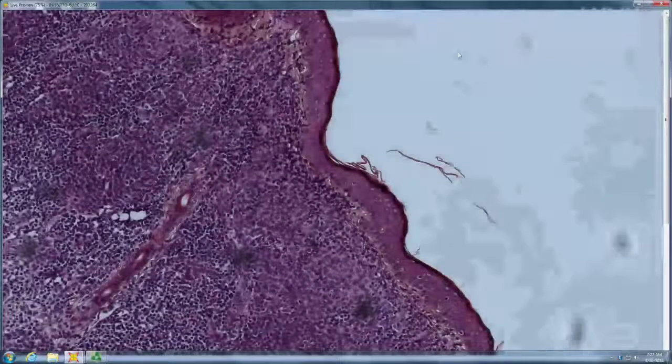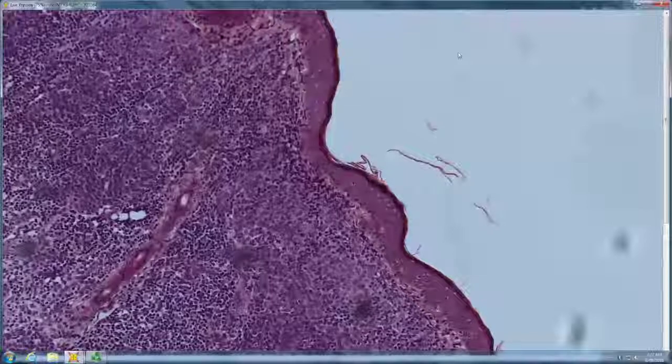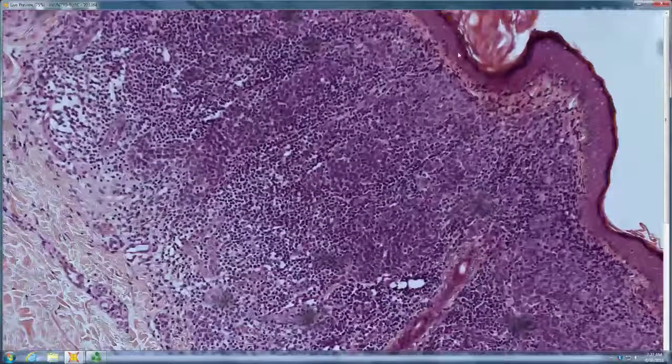So you have lymphocytes mixing with nevus cells, pale nevus. So the lymphocytes are mixing throughout in a friendly fashion where they're all mingling, and that is the pattern of a halo nevus. You are correct.